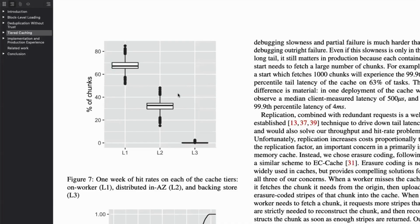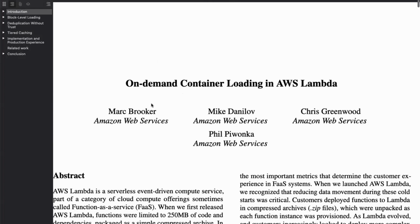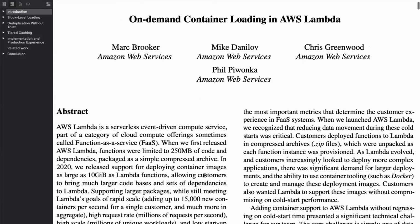Actually, I think the cache density is really interesting here. So if we take a look, I'll pull up the paper. They do a 3-level cache, right? So this is the paper. It is called On-Demand Container Loading in AWS Lambda. Mark Brooker, Mike Danilov, Chris Greenwood, and Phil Pivanka, sorry if I got your name wrong, Phil, wrote this paper. And it's awesome. It came out earlier this year. Definitely read it.